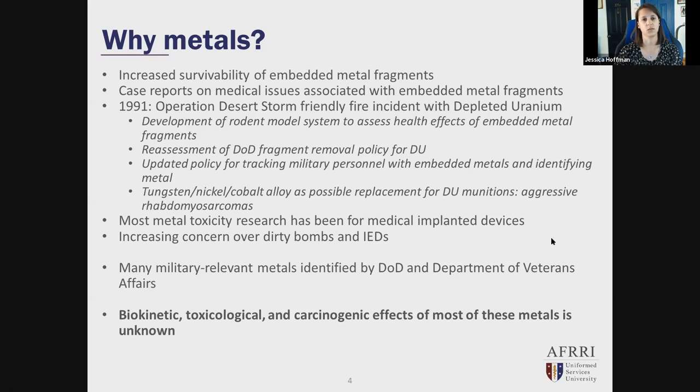Back in 1991, Operation Desert Storm had a friendly fire incident where our own military was fired upon accidentally and sustained depleted uranium, or DU, rounds. And DU is a self-sharpening metal, so it's a really good effective munition, and it leaves a ton of tiny fragments in the body. But DU is also minimally radioactive, and people were concerned about how this would affect the health of the person, because up until this point, most metals were considered innocuous.